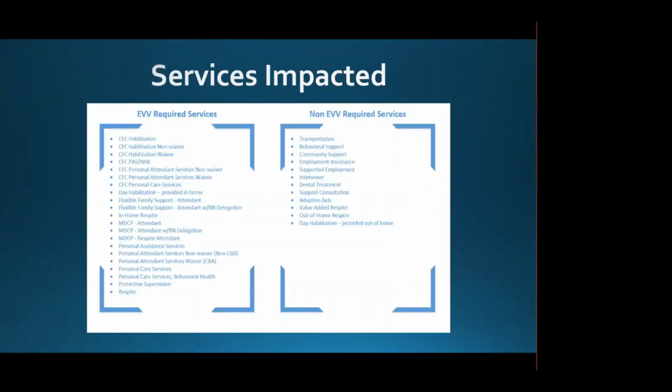Some of the services that are impacted by EVV, here's a list of them. Not all services are going to need to be called in and logged in the EVV system. EVV required services are CFC habilitation, non-waiver and waiver, CFC PASS hab, your CFC personal attendant services, day habilitation that's provided in the home, flexible family support, in-home respite, MDCP.